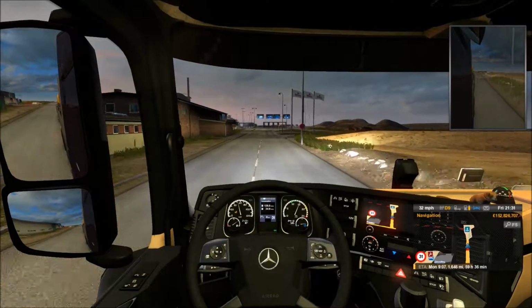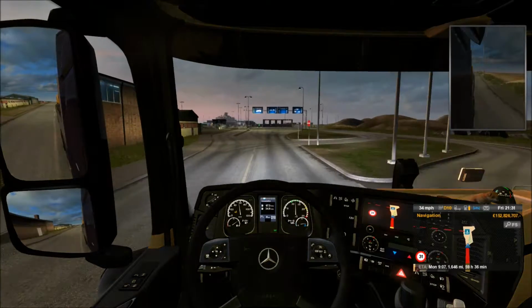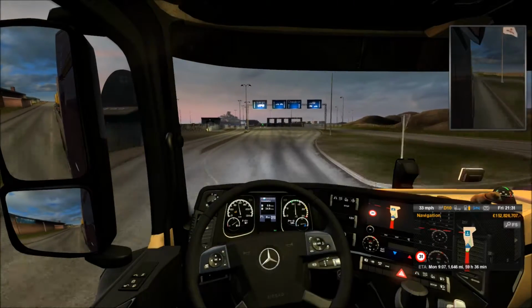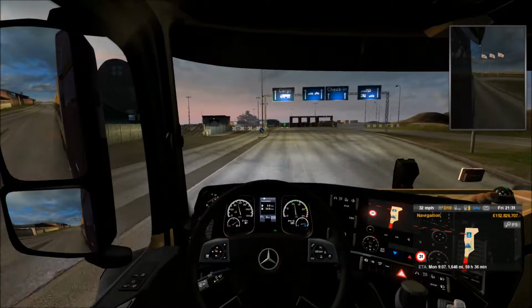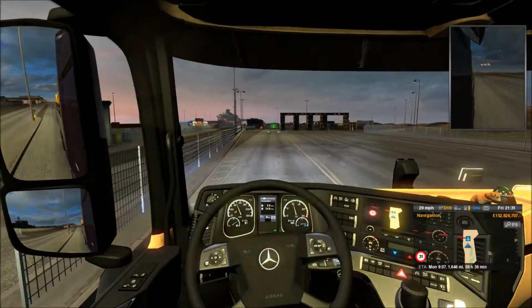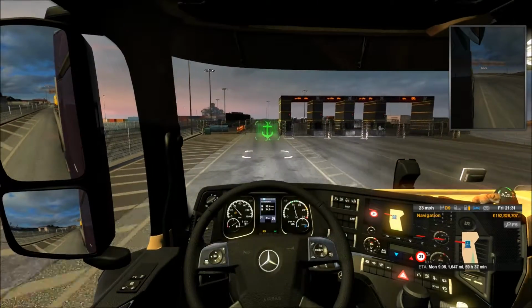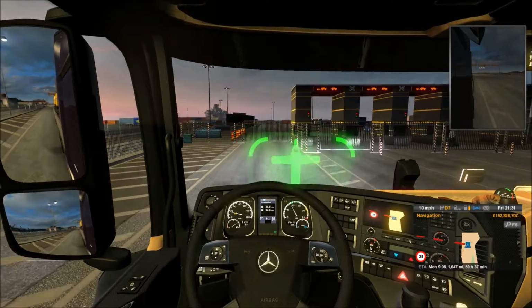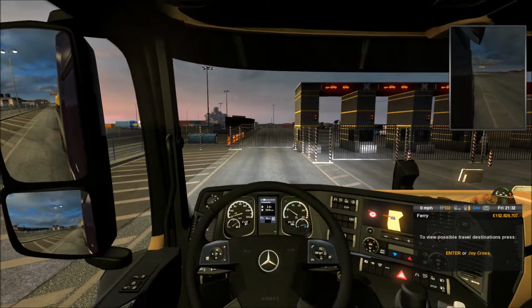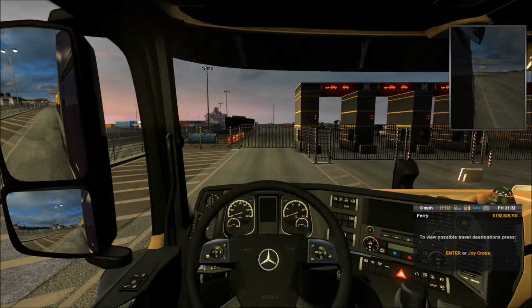Nearly there now, nearly at the ferry. I thought they'd changed the approach to this. It looked a little bit different from a distance, but there's no actual changes. And here we are. It's probably one of the longest ferry services in the world, certainly in Europe, I'm sure. Handbrake, lights, engine off.